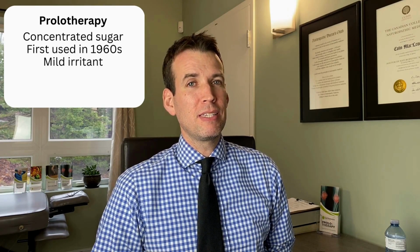But how does it work? Prolotherapy, by its concentrated nature, is a mild irritant. So when it is injected into a joint space, it has a mild irritating effect on the internal structures of the joint. The body sees this irritation as a micro injury. It sends blood flow, it sends growth factors to the area, and it's really thought that these growth factors are what are doing most, if not all, of the work for prolotherapy and making it as an effective treatment as it is.